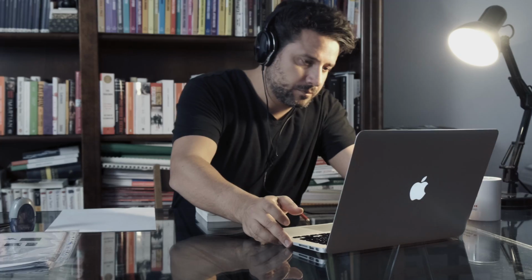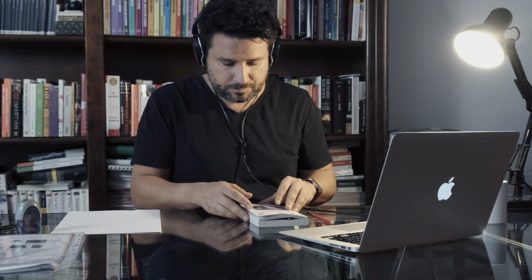Okay, so I'm sitting down and I'm ready to learn. What is it that I do? First, I have my computer on the left. Second, I have my language material on the right. I always make sure that I have some paper-based material because I really like paper-based and it keeps me focused. We're going to talk about this in a second.